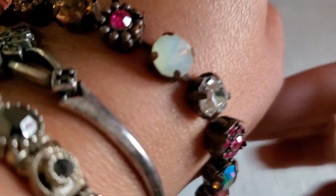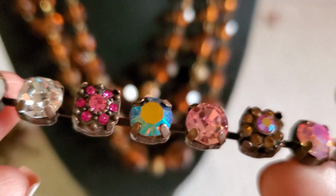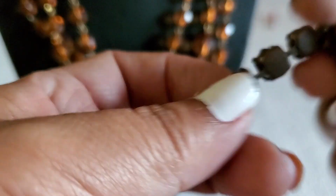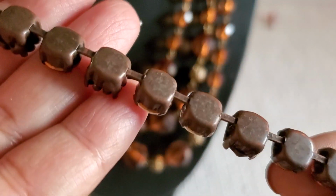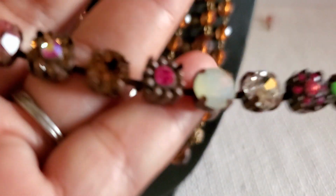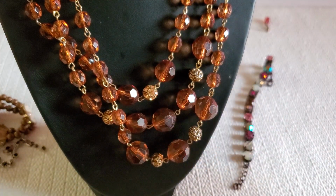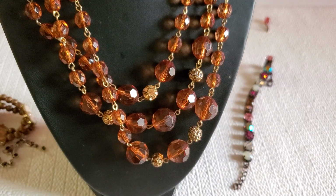Next one is this bracelet. See how it has all these type of stones and a lobster clasp. It's like a brass color. Either brass or copper. This will be $2 also. $2.